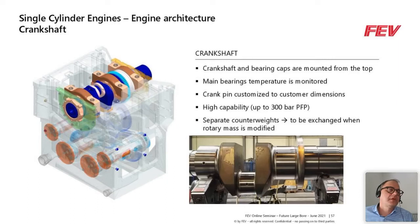You can see here as an example how this looks, with how real parts look. You see that very massive crankshaft. Also, this part is always made for 300 bars. Of course, the power unit which we are using has to be able to withstand the same peak firing pressure.